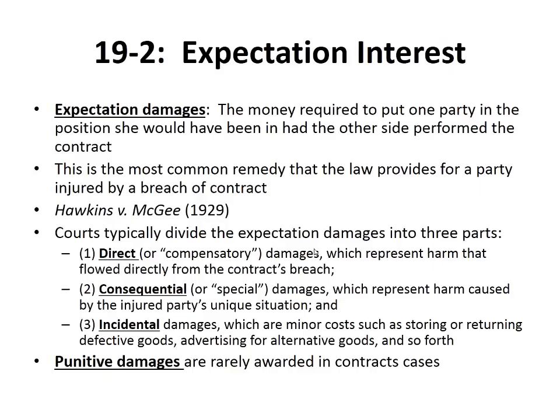So let's start with the expectation interest. Expectation damages are future or forward-looking. It's the money required to put one party in the position she would have been in had the other side performed the contract. So if we could fast forward and get to the point where you performed and I performed the contract, what position would we both be in? That's how we come up with the expectation damages.